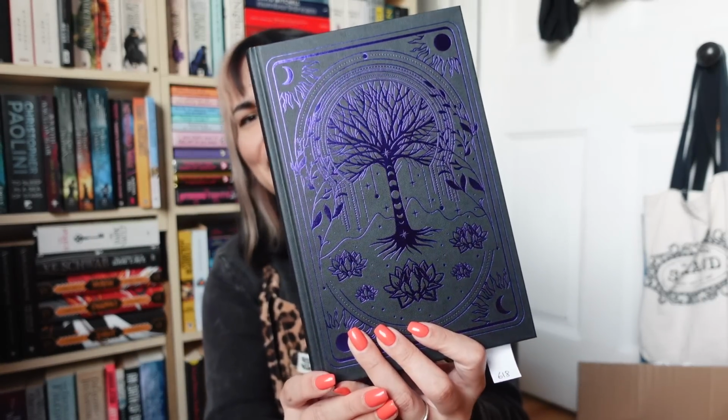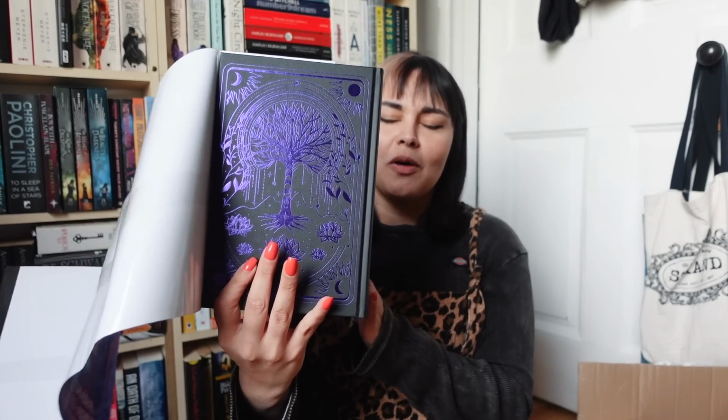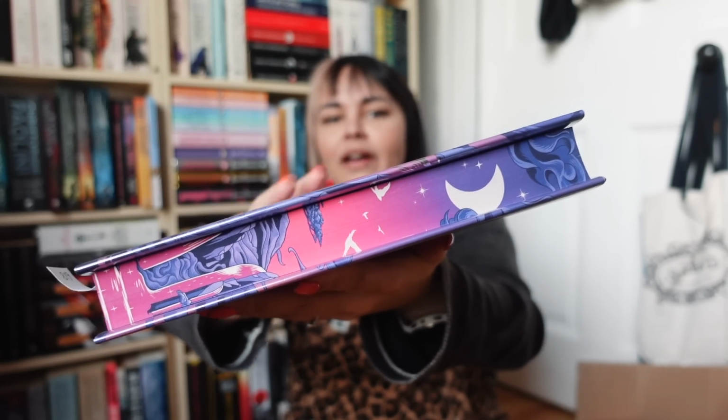Feybound was nominated in the Goodreads Choice Awards as a romantasy, which I just don't feel like I agree with at all. It is a fantasy, it has a romantic subplot, but I really feel like nominating this for romantasy instead of fantasy is very much a stretch. I really like the edge on here and the bright pink that we have coming through.